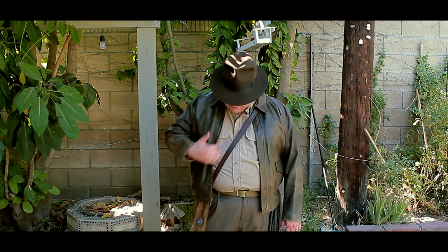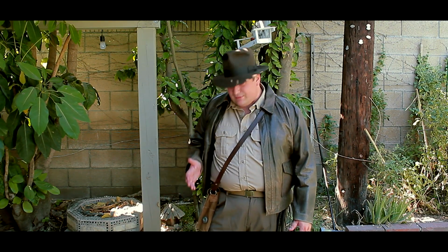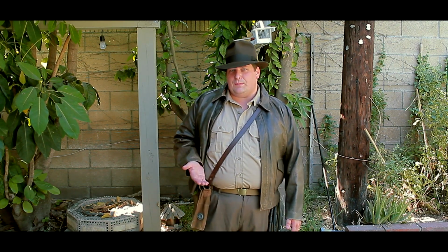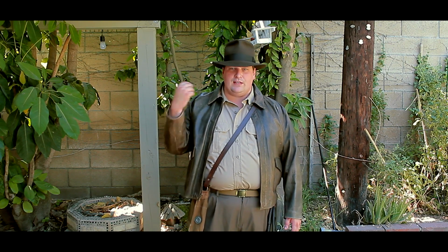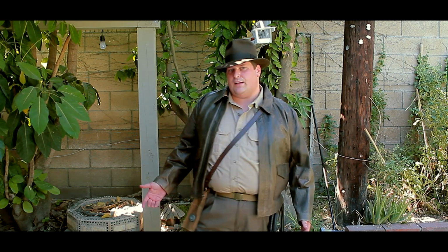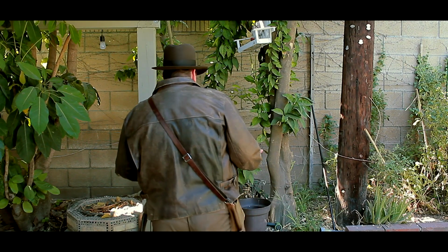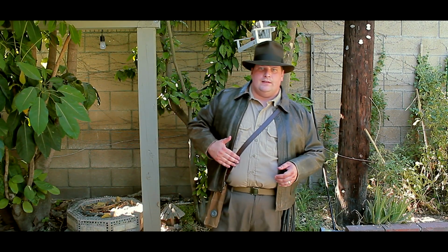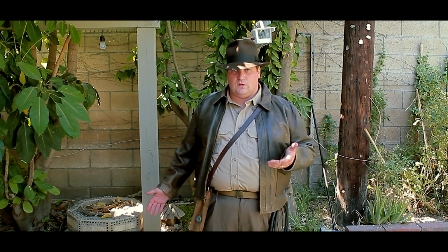The bag strap is different and the same, in the fact that it's a Raiders-style bag strap, but due to Harrison injuring his right shoulder, he has now switched the bag to the other side. So that means that the buckle is sitting on the back instead of sitting on the chest. And of course, it's reversed.